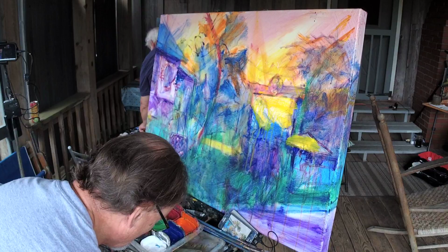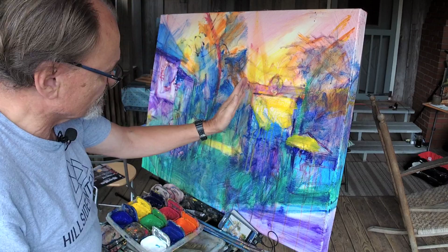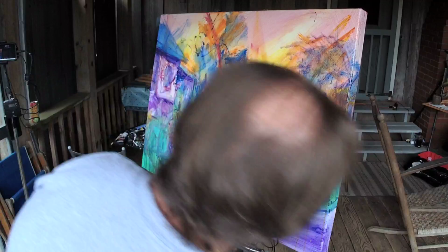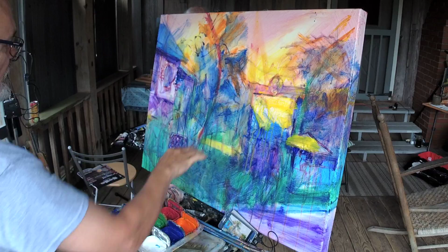Now what I'm going to do next, and I'm going to take a break here in just a second, is come in with opaque white. Anything that I want lighter, I'm going to paint it white, and after it dries, come back and put yellow or orange on top of it. Probably yellow. Does that make sense? Now, hold on, I've lost all the details.